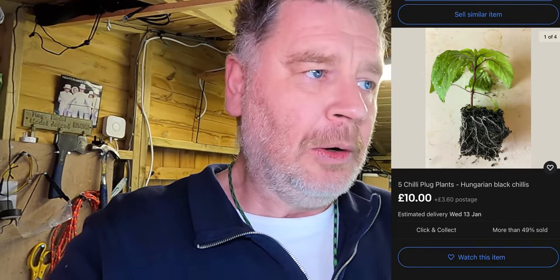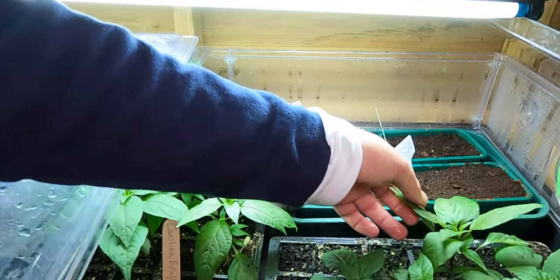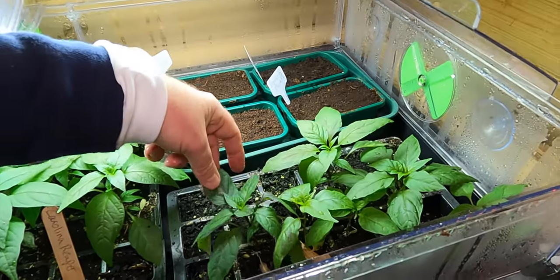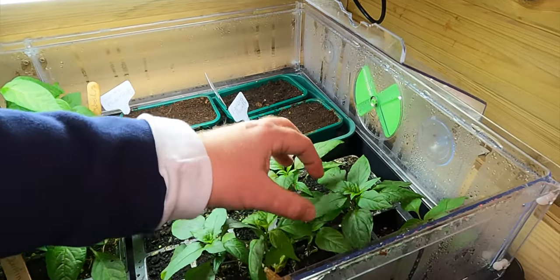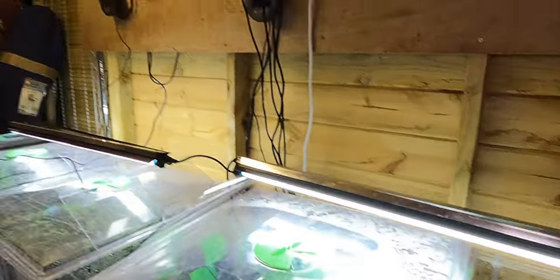I put two products up there, which were the black Hungarian, which are these ones there, the black Hungarian wax or hot wax chilies. I put them up there and I've had a sale, and obviously when you're dealing with plants, you want to get them out as quick as possible.